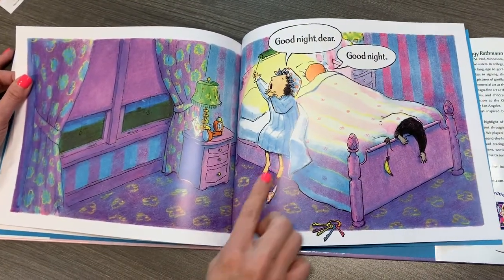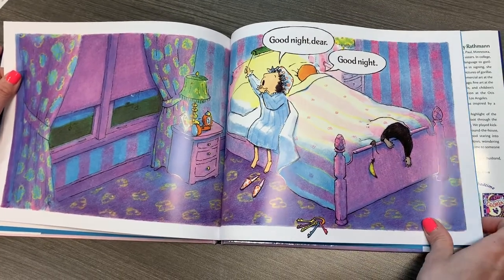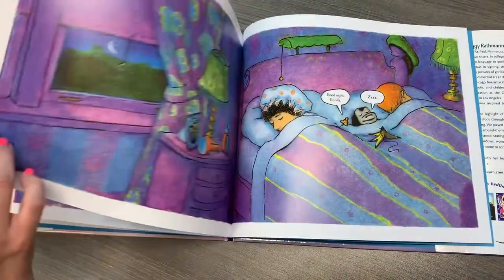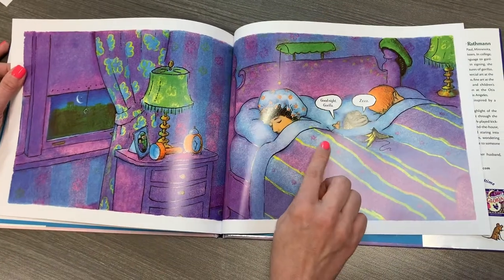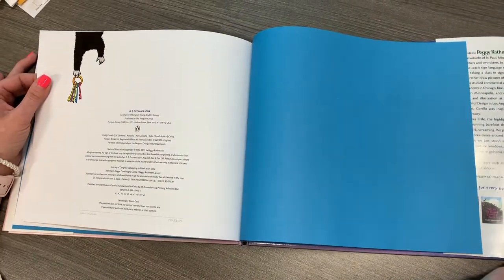Good night, dear. Good night. Ooh, who's climbing into bed with them? Good night, gorilla. The end.